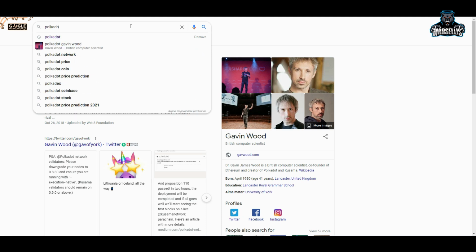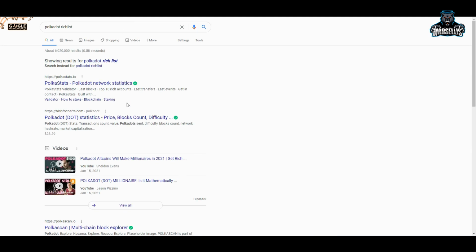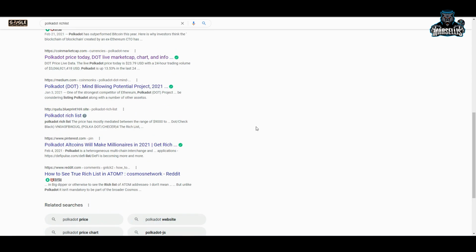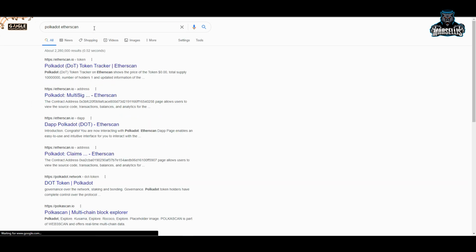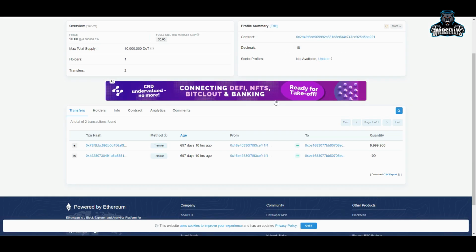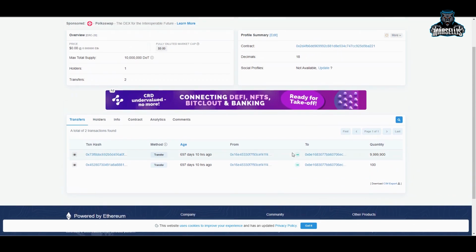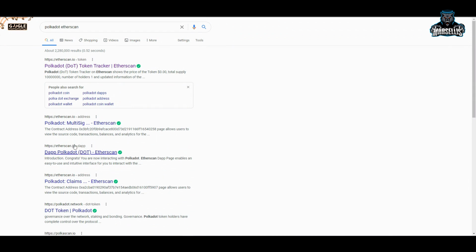You can just search Polkadot rich list. I don't even know why it always pops up when you type in rich list. You always get Etherscan or something. Polkascan, blah blah blah. Where's Etherscan? All right, usually it does pop up when I type in Dogecoin rich list or something like that. But either way, let's just do Polkadot Etherscan. And as you can see, Etherscan shows you everything about the crypto that you're going to look into. So here it is. Obviously, it's not showing everything, because I guess they haven't updated it, or maybe it's just the wrong one. But you get the drift.